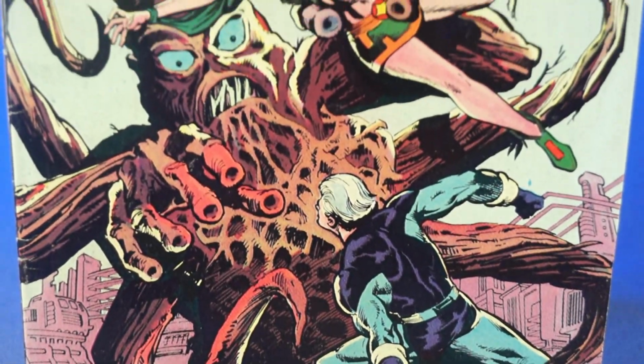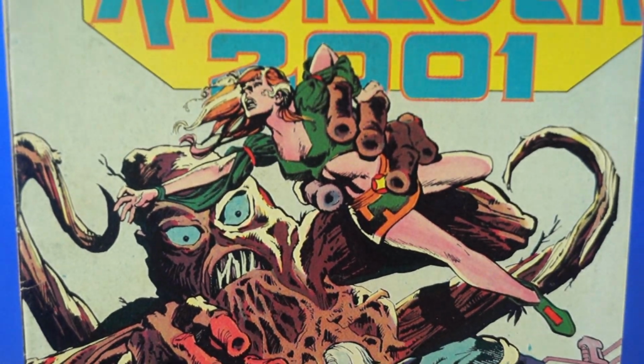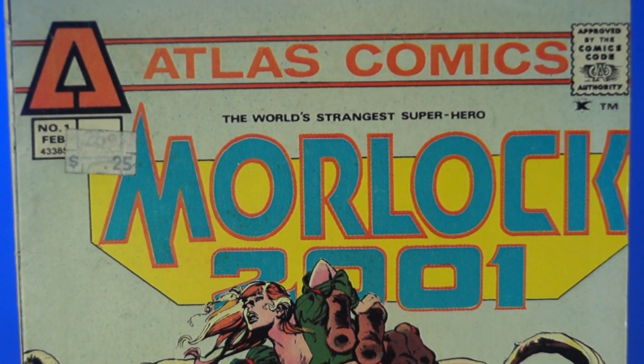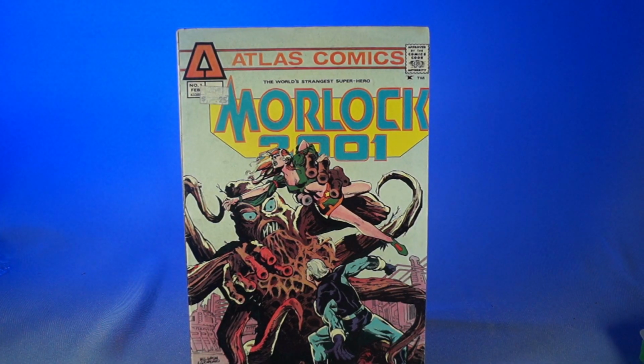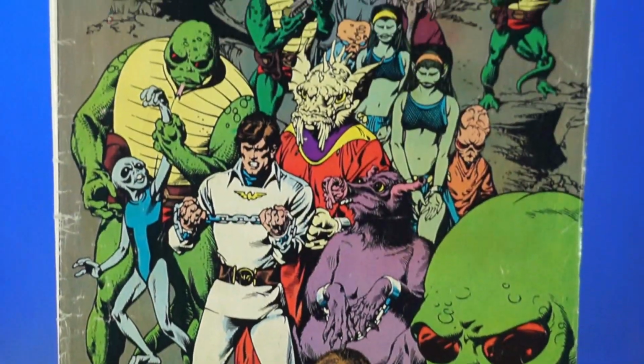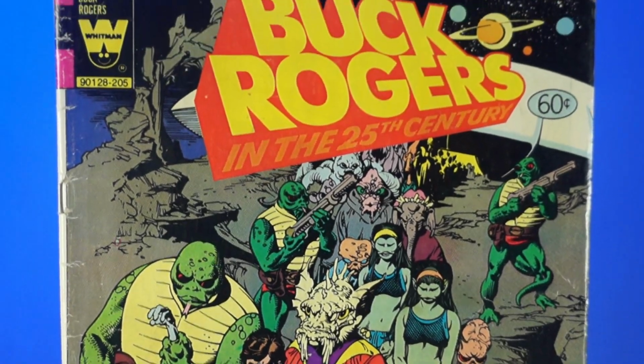So yeah, that market was just a total blast, and I picked up a couple of things from it. First off, I got these fantastic comics. This is Atlas Comics Morlock 3001 issue 1. Atlas Comics is this weird sideline to Marvel. It was formed by Martin Goodman, the former president of Marvel, and I find these comics bizarre. And to get one in this good shape for $2, I'm in all day.